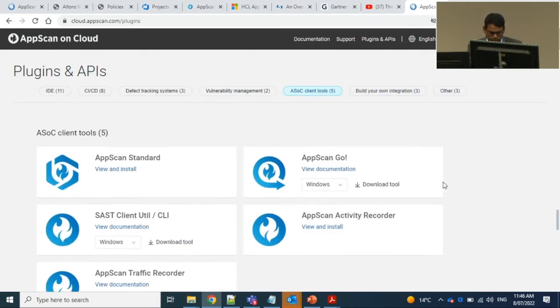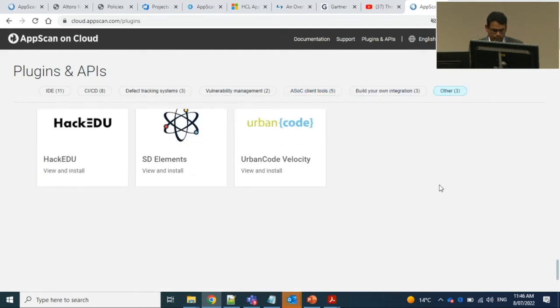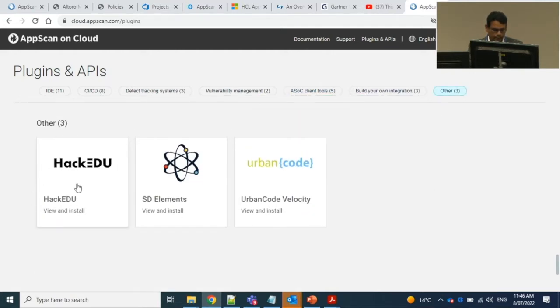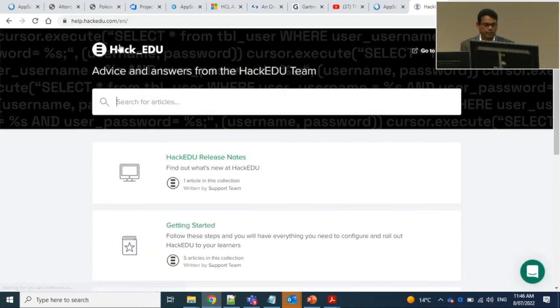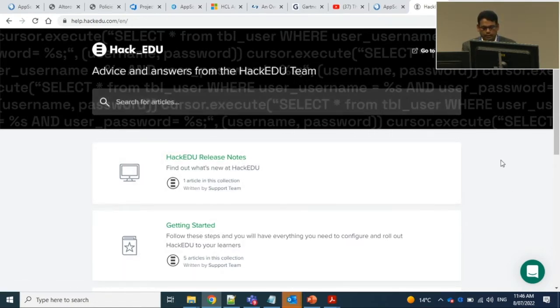We'll touch upon the other things in a bit, but one interesting thing I would like to bring up here is HackEDU. This is again something that's not with HCL, but it's more of an other side, where if your developer needs some kind of training and enablement on how to fix the vulnerabilities that AppScan is identifying, if he's not aware of concepts like cross-site scripting, he can enroll there. We do have an integration built with them, so that all the identified vulnerabilities get listed there, and you can plan the training and enablement for your developer.